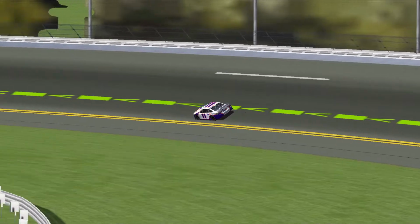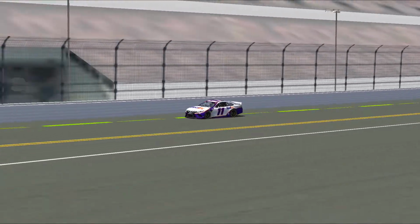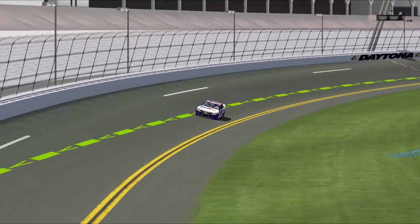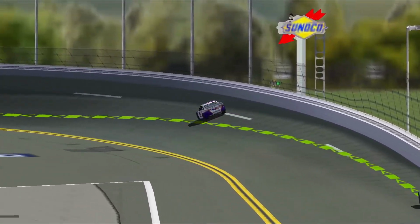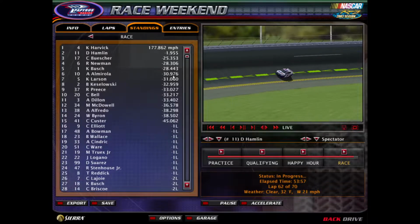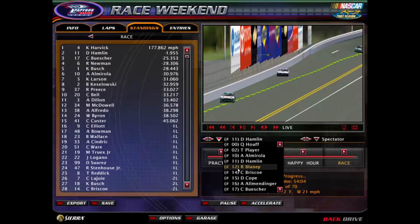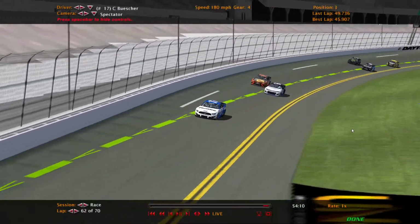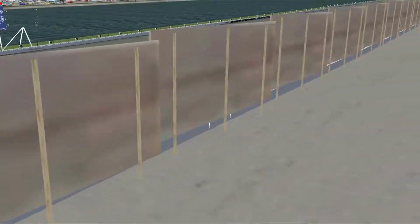Denny Hamlin's got about 8 laps to go to catch up to that 4 car and make a move to win the race. 8 laps to go. The 11's closing in on the 4 car. Where's third place at? 25 seconds back, so if they wreck each other out, who knows who will win? What a weird race this has been today.